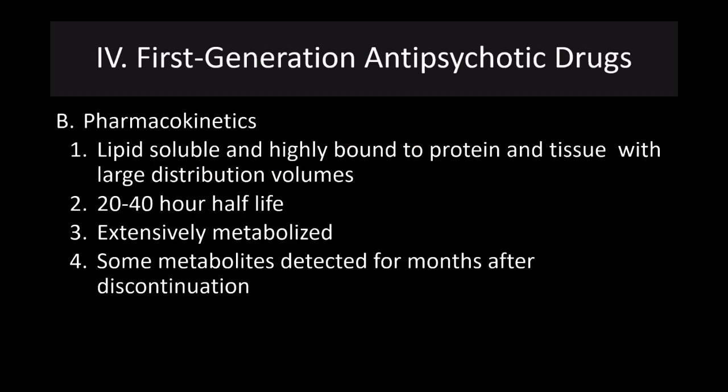In terms of their pharmacokinetics, they're lipid-soluble, highly bound to protein and tissue with large distribution volumes. They have about a 20 to 40-hour half-life. They're extensively metabolized, and some metabolites are detected for months after discontinuation. So these drugs do stay in the body for quite a while, and so it's one of the problems we have to monitor for any potential issues with toxicity.